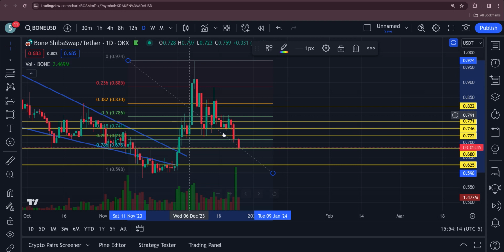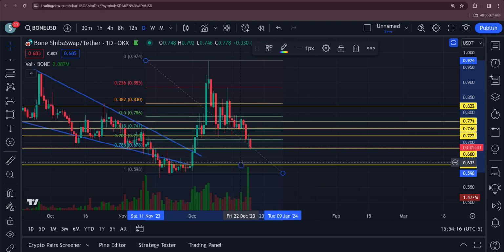It's right at a 786. That's probably why you see a lot of volume coming in here. Probably a lot of people taking a long on that right there. Okay, they use the fib. They see a 786 coming in at 67.8.